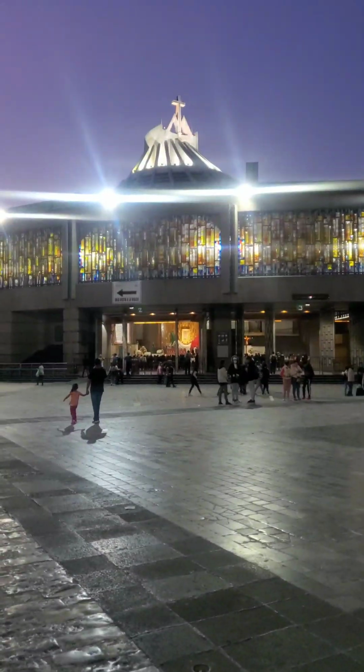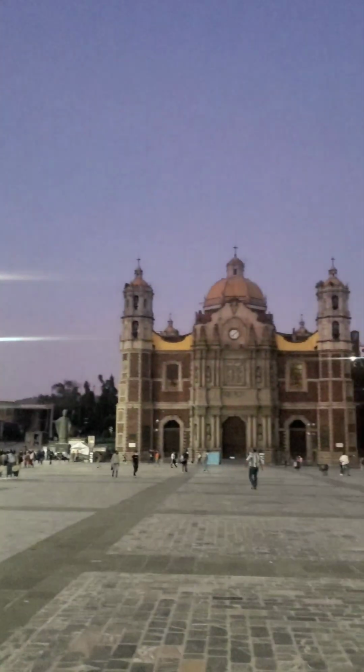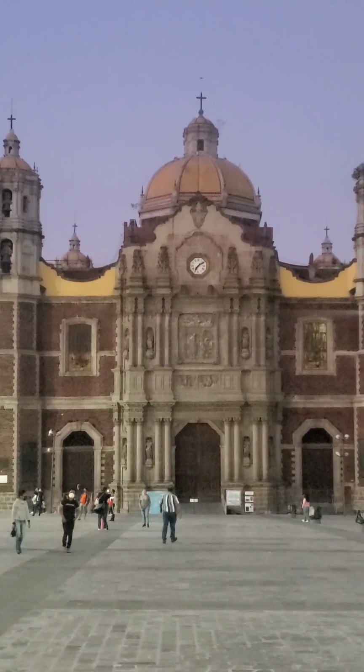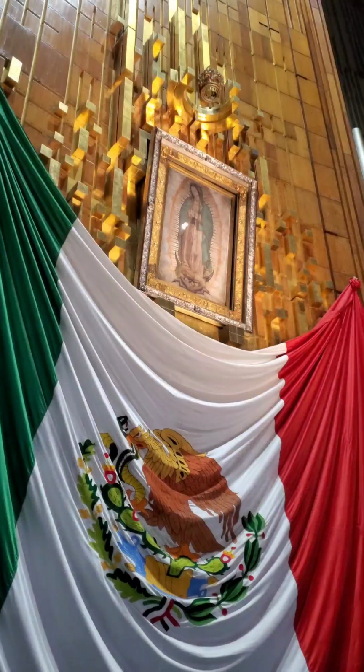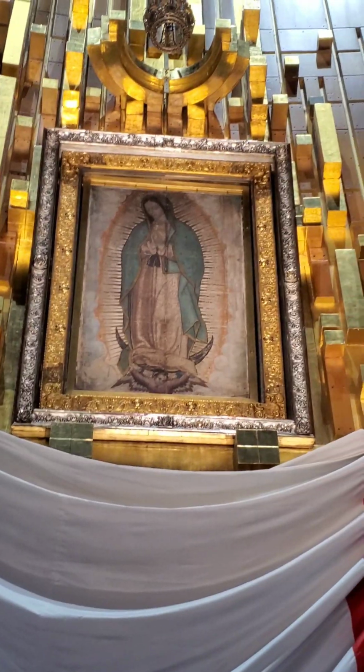This is the image of the Virgin of Guadalupe. Here's the new church completed in 1970, and the old basilica that is in fact tilted today. They had to switch churches because it's structurally unstable. This is the real picture, the real paint about Juan Diego, 500 years ago.